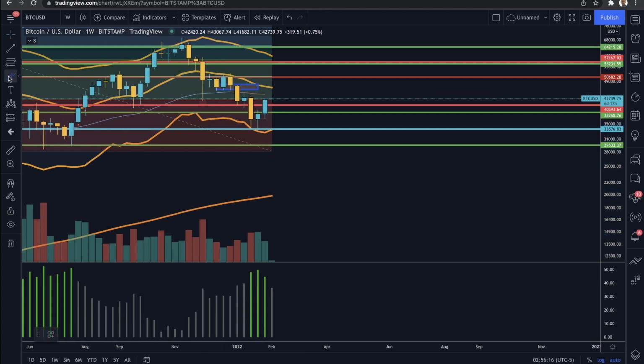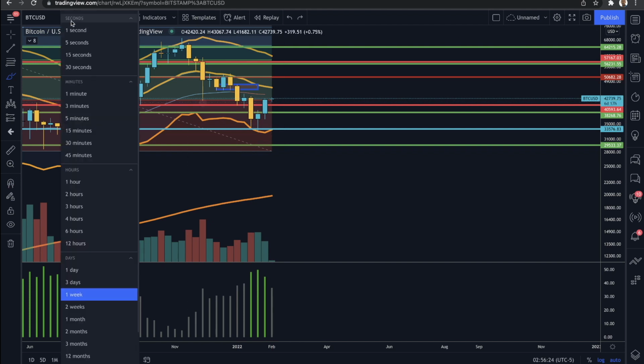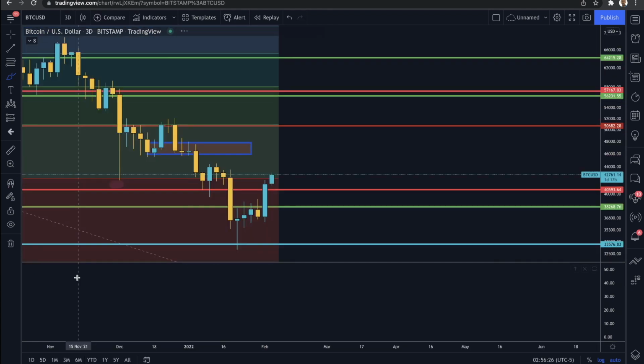So we saw them step in, turn this key level into confirmed support, and then start to bounce. So let's dive into the daily time frame. Let's look at the 3 days.